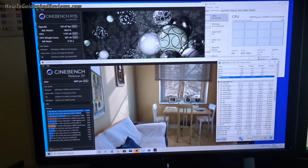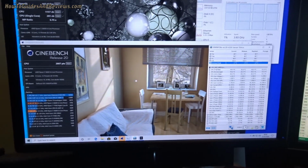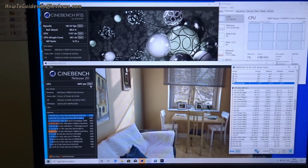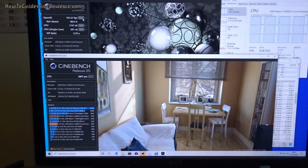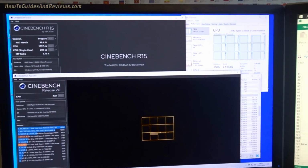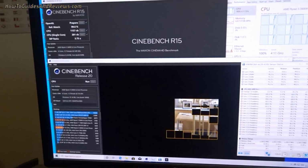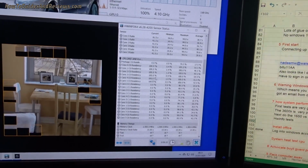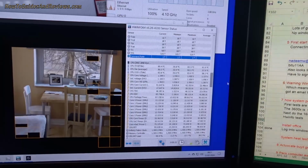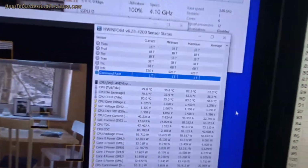Okay, let's see if we can run the graphics benchmark and the Cinebench R20. So let's run that, and then let's run the... Is it running it? Yeah, it's running both. So the GPU is under load. Well, not yet. Still preparing. What's the temperature now? Where's it gone? Yeah, 80.4. OpenGL is running now as well. 80.